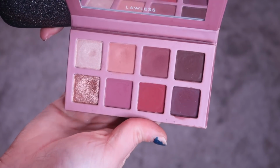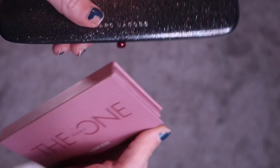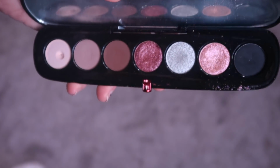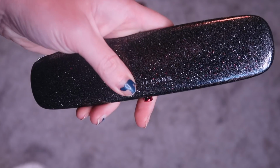Lawless, the baby one, is going nowhere. This is one of my favorite mauve palettes in my entire collection, and I'm also going to be keeping this 7-pan palette from Marc Jacobs. This was the Electric palette, and I love this one.